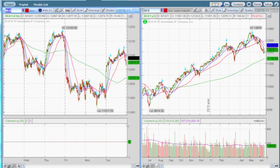This is the 5-minute chart of our Dow Jones Index, and as you can see, that nice sell-off last week and then chop on Monday and Tuesday, and then today you can see somewhat of a retracement back into that 12,120 area, and this is what we look like on a daily.